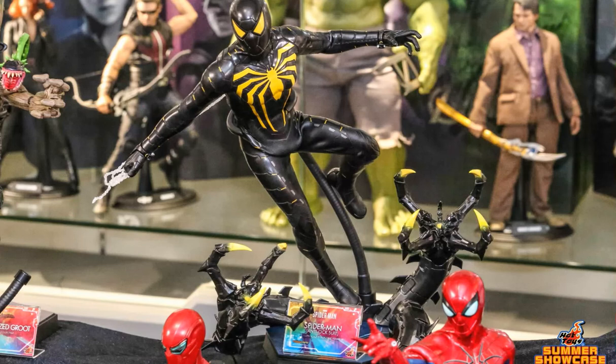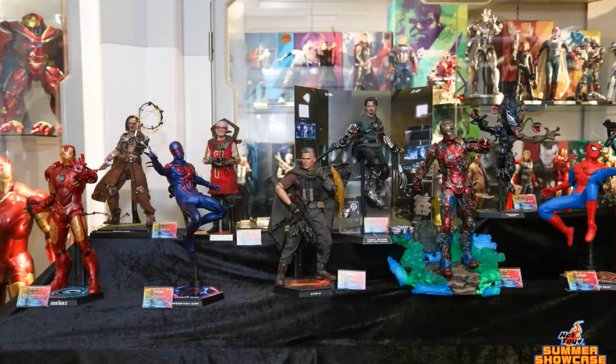So these figures look nice when they're standing, but there's not a whole lot of poses that you can do that is not going to have long-term damages or creases on the suit itself. So that's a little disappointing.